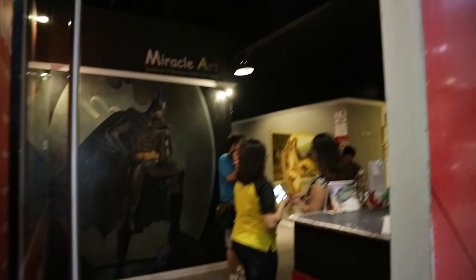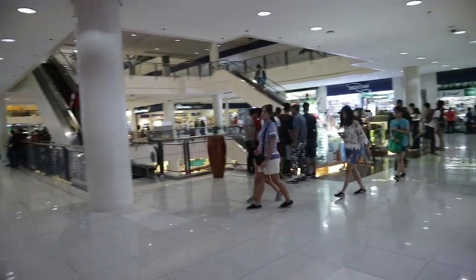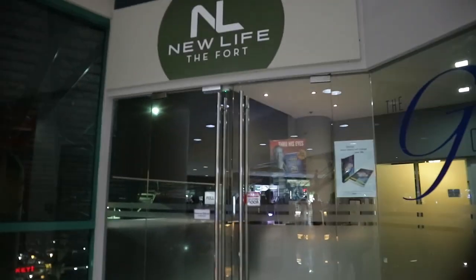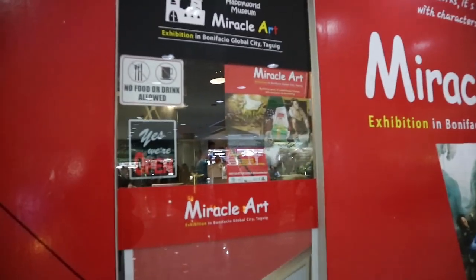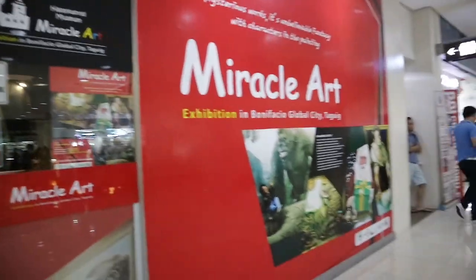Let's do it. So guys, this is where you can find the Miracle Art. It's actually on the fourth floor. When you go in the main entrance, you just need to go to the fourth floor and turn left here, and you can see it at the very last part. It's beside New Light, on the fourth. And for now, for the whole month of October, it's only 80 pesos. Kids below 3 feet are free.